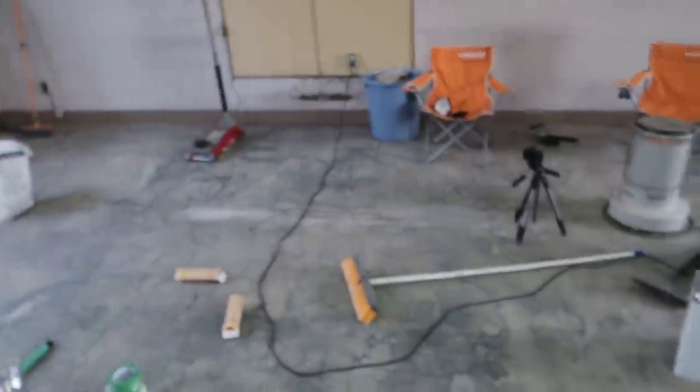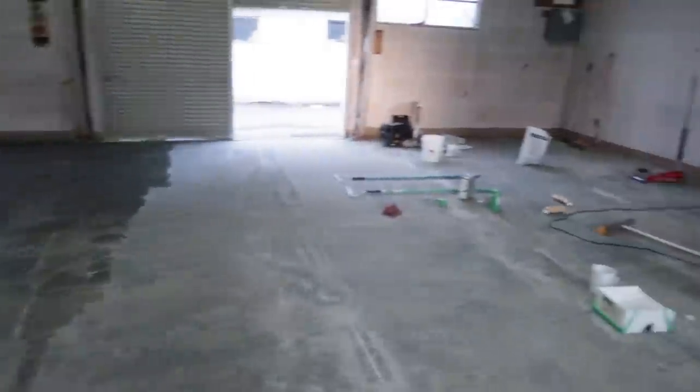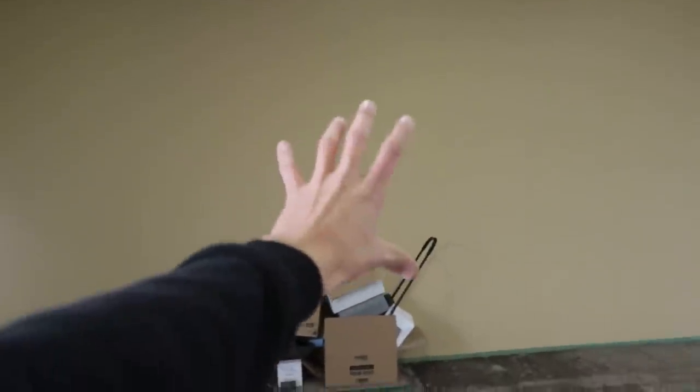So probably by the end of Monday, because tomorrow I've got to jump on a bullet train and head down south, we should have the floors finished and done, and then we can start looking at what we're going to do with this wall and things like that. Actually, I have something kind of special planned with this wall. We'll see what's going to happen there.